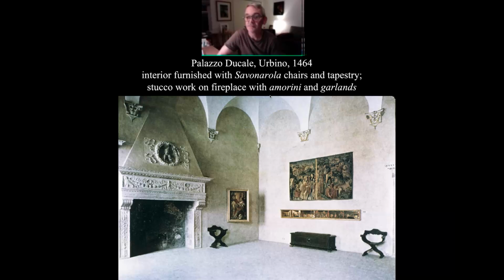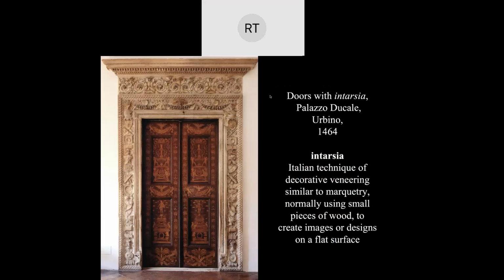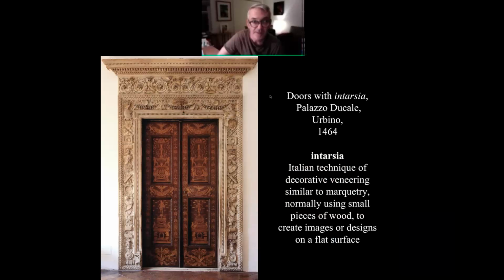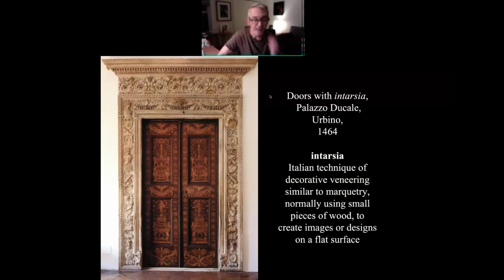Are you talking about the border of the door, or the door itself, the wood? I'm talking about the door itself. Okay, all right, thank you. The border looks like it's like a... oh my God, my brain.